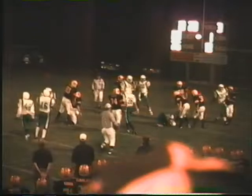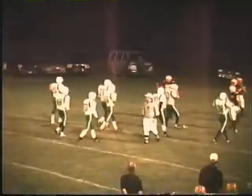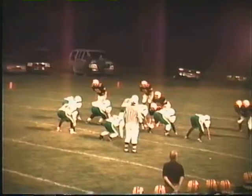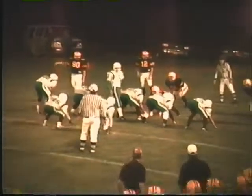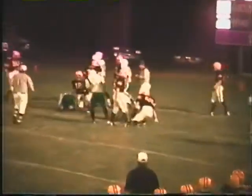Hand off to Hanson, he's got a little running room. That's dark. Pick up. That time there was no running room. Hanson. In the middle, Hammond the ball carrier, picks up a couple.